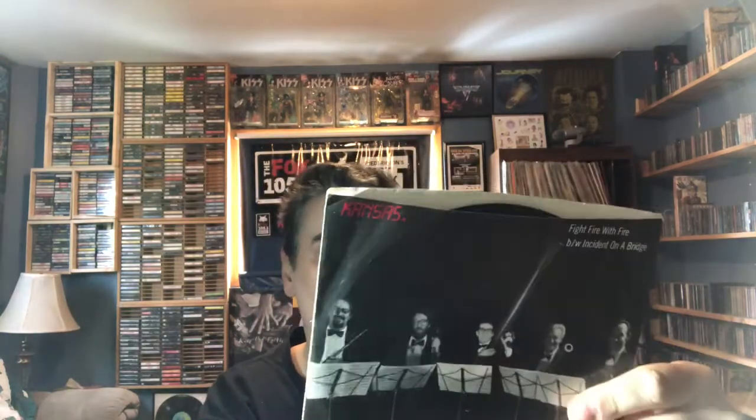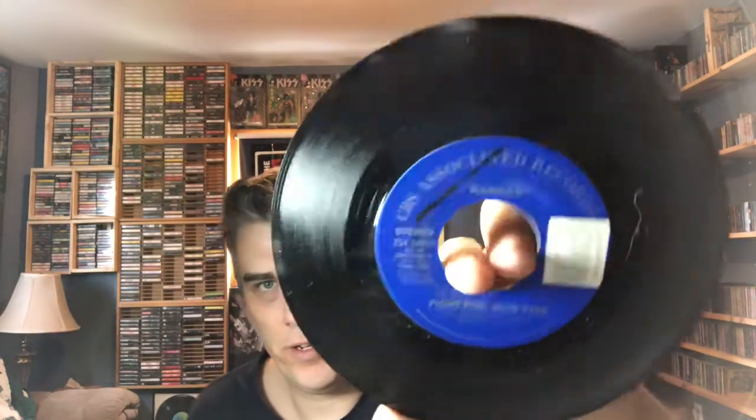Next up, my only picture sleeve from Kansas. This is Fight Fire with Fire from Drastic Measures. This is just the album cover to Drastic Measures, and the B-side is Incident on a Bridge. This is a US edition on CBS Associated, which had a very different look to it. By now, Kirshner Records, I guess, was no more.